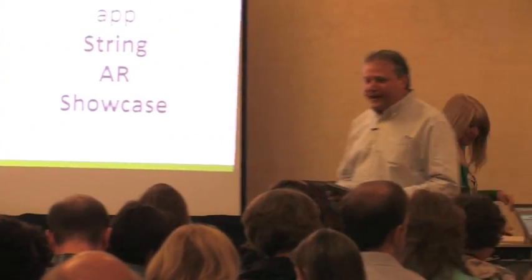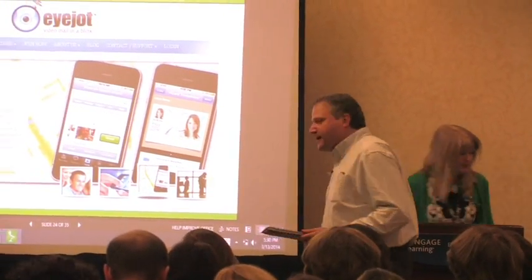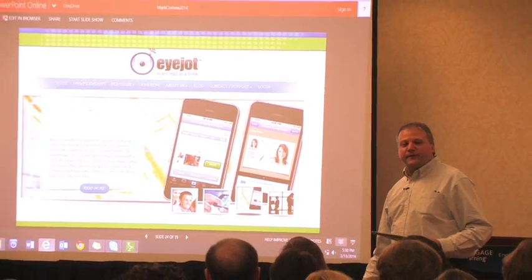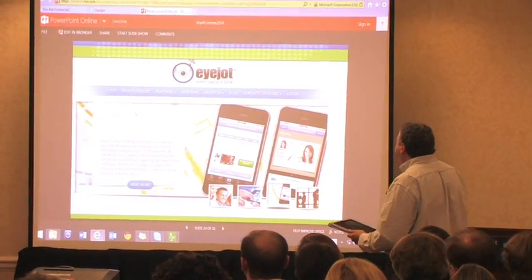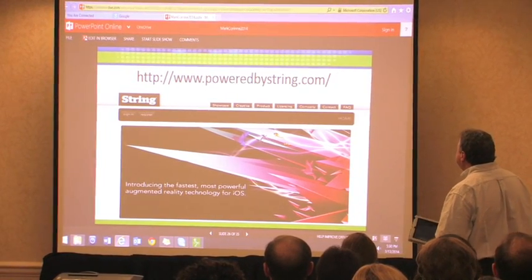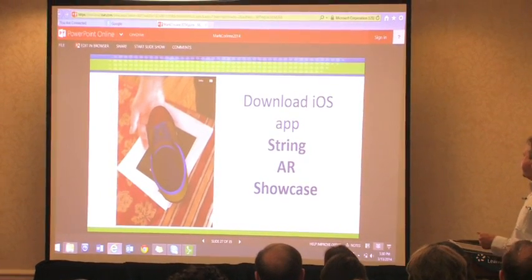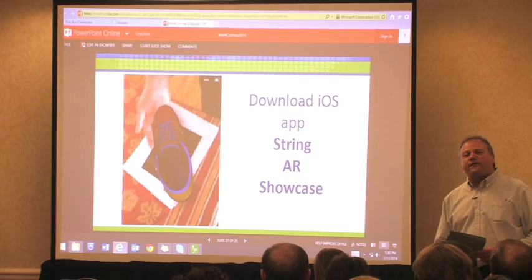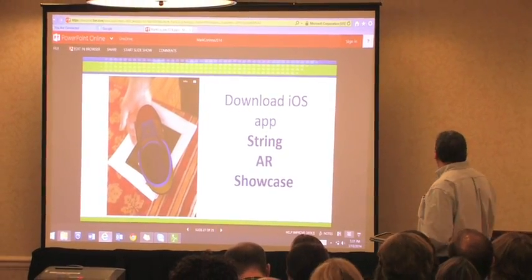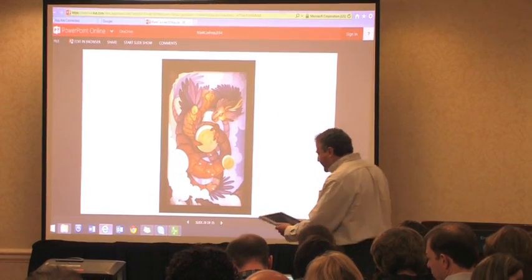Sure. So once you get the app, what you want to do is open it on your phone and grab one of the images. Did they make it all the way around the room? So pass them around, and what we want you to do is take a look at what augmented reality actually is. These images come from a site called poweredbystring.com, and the software allows people to actually create their own augmented reality images. These are for show and tell. And we'll put some of them up on the screen. So take a look at this.